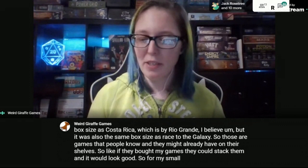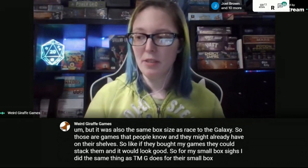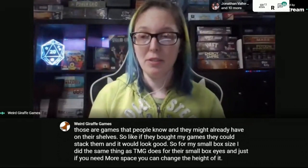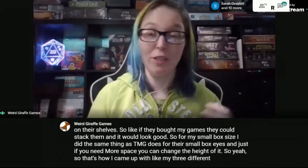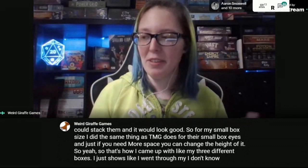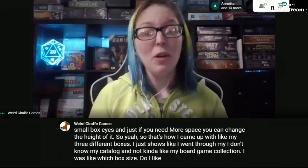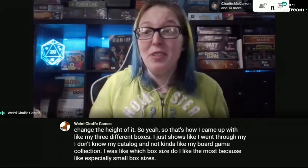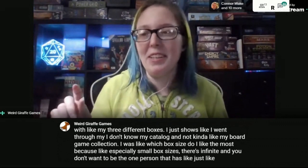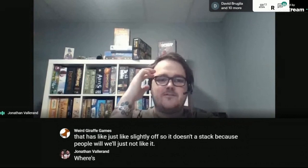For my small box size, I did the same thing as TMG does for their small box size. And if you need more space, you could change the height of it. So that's how I came up with my 3 different boxes. I went through my board game collection and I was like, which box size do I like the most? Because especially with small box sizes, there's infinite options, and you don't want to be the one person that has a size just slightly off so it doesn't stack, because people will just not like it. Or where it's just a little bit too wide for a shipping box.